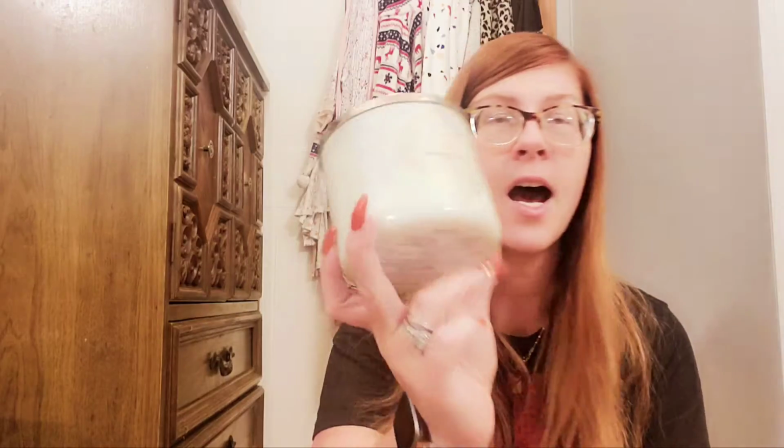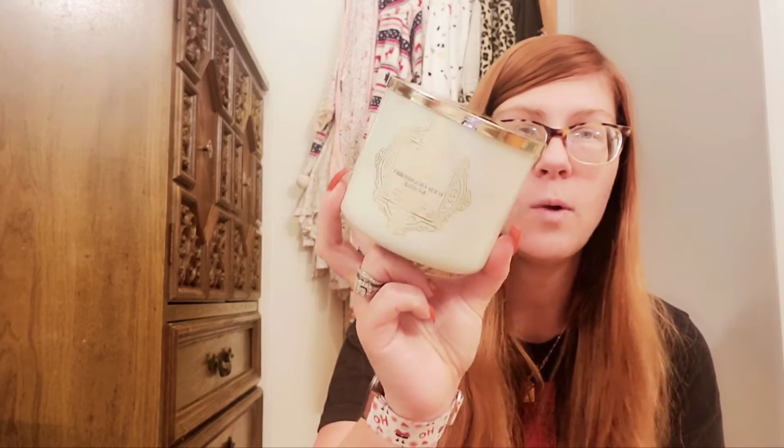And the last three-wick that we have here today is iced cranberry scone. Another one that I feel like they could have knocked out of the ballpark here. Why couldn't this be cranberry pumpkin? Why couldn't this be cranberry sugar cookie? Why can't you just bring those back? Why are we doing this spiced cranberry toffee, this iced cranberry scone?